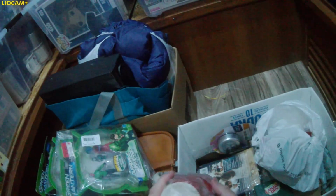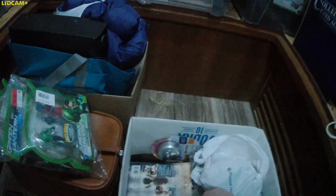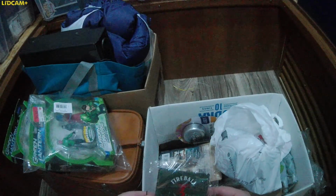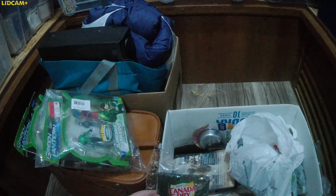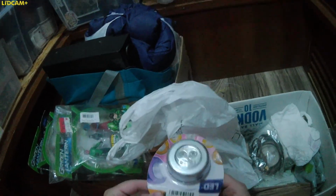I got a mug here. I don't think anything special, because I don't see it saying anything. So nothing special there as far as that. Fireball, Canada Dry Holiday Mix. Keep your can cooler. Again, these stickers are usually Amazon return stickers.